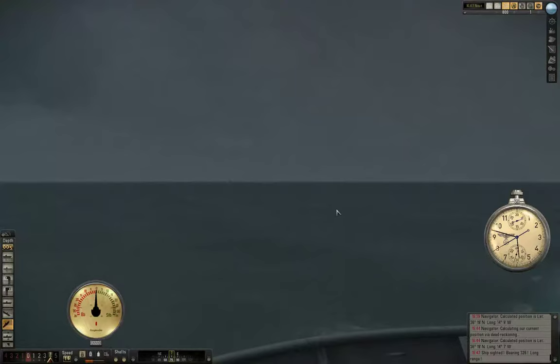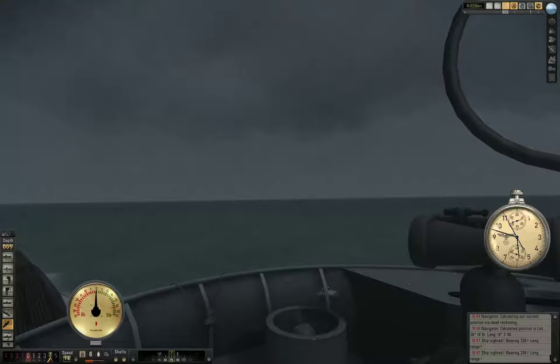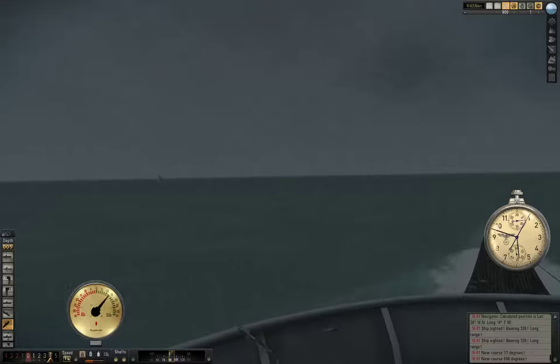Okay, welcome back. We just had a report from the watch crew. There is a ship somewhere on course 326. Yep, I can see it. Schiff in Sicht, Kurs 326. Neuer Kurs 117 Grad. Neuer Kurs 98 Grad. That should bring us on a parallel course to them.